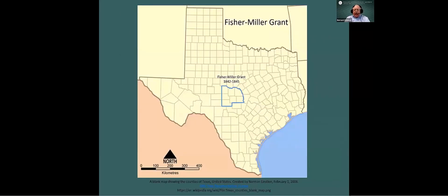There is his grant, which is a good ways inland away from the ports. And again, we're thinking about Texas in the 1840s, not Texas today. You don't hop on Interstate 35 and head north or whatever. This was really the wilderness and really into Comanche country as well.